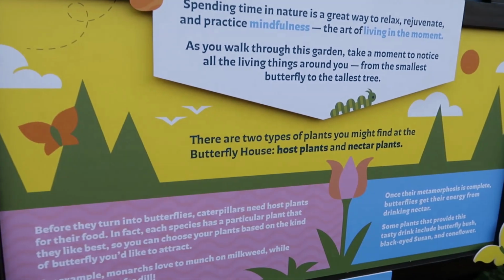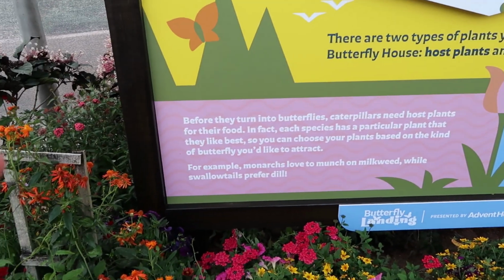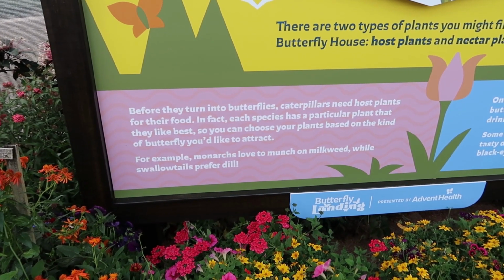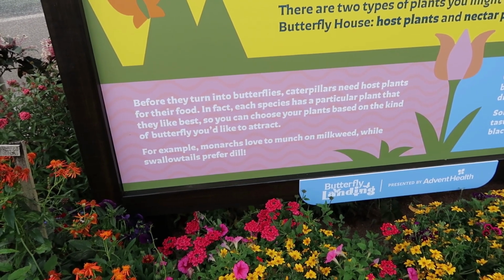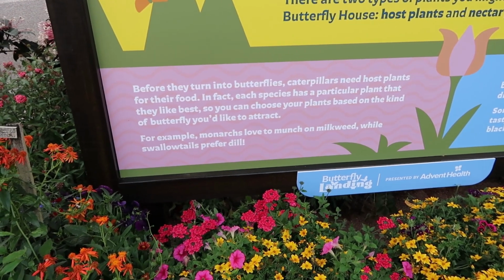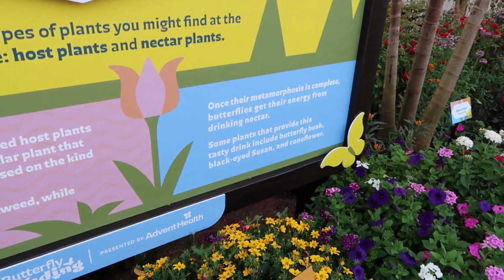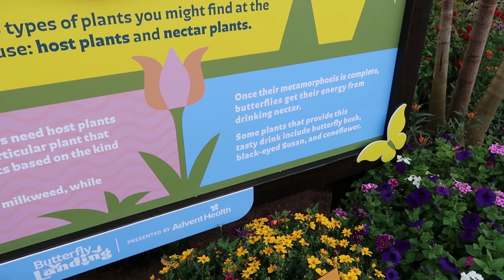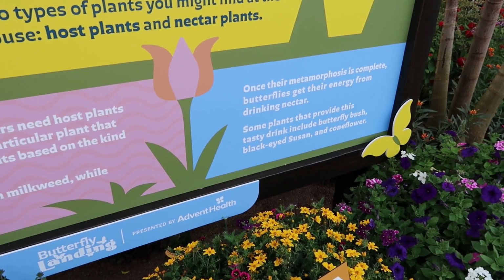Look, there are two types of plants you might find at the butterfly house: host plants and nectar plants. Before they turn to butterflies, caterpillars need host plants for their food. In fact, each species has a particular plant that they like best, so you can choose your plants based on the kind of butterflies you like to attract. For example, monarchs love to munch on milkweed, while swallowtails prefer dill. And once their metamorphosis is complete, butterflies get their energy from drinking nectar. Some plants that provide this tasty drink include butterfly bush, black-eyed Susan, and coneflower.